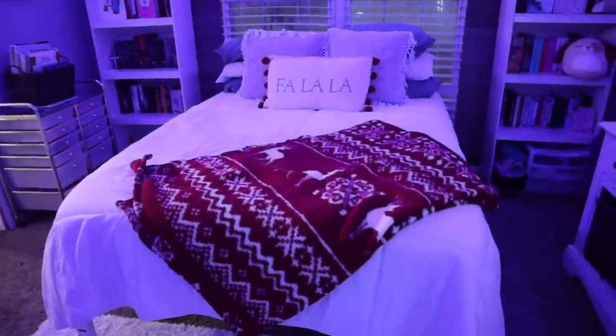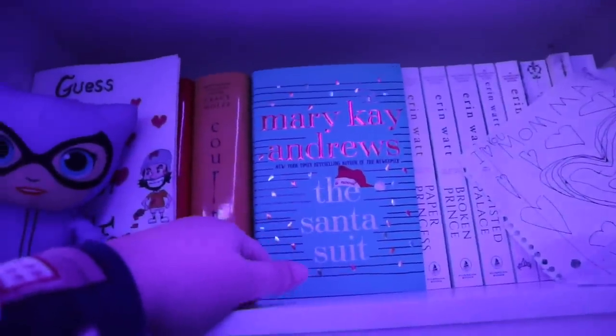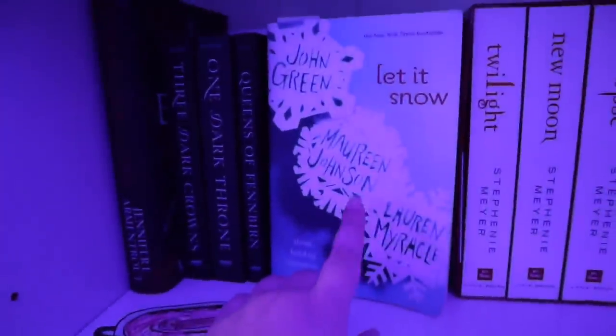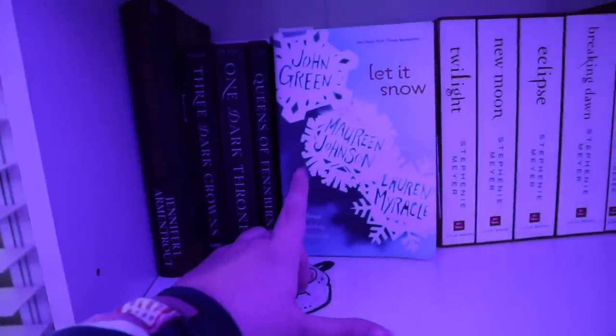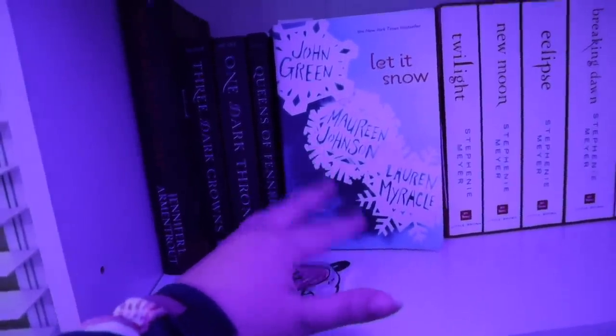And then I have squishmallows up here. And then I have my holiday books on show. So I have this book, which I haven't read yet. I don't even know what it's about. And I'm currently reading this book right here. It's kind of YA, but it's interesting. It's about a train crash and these people get stranded in this very big blizzard. It's following teenagers, kind of.